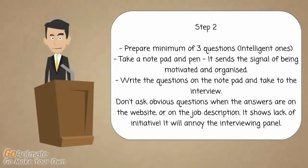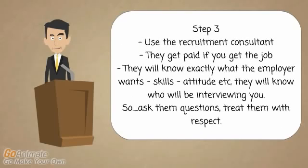And having a notepad and a pen with you shows that you're more organized. It shows that you're more motivated. So all these kind of signals that you're putting out to the employer, you'll score highly at the interview.